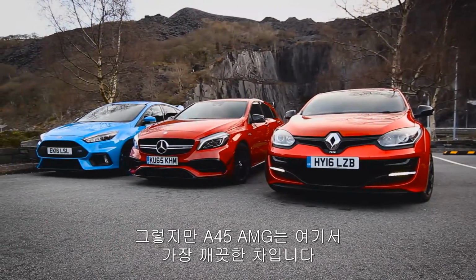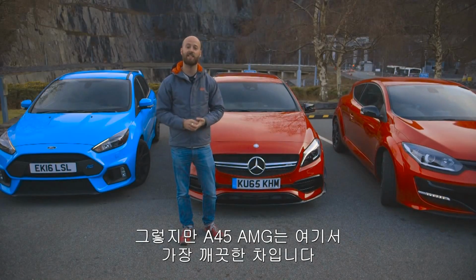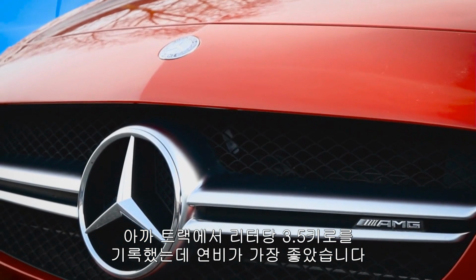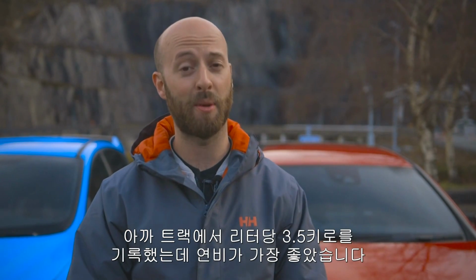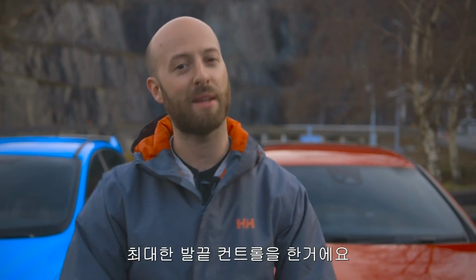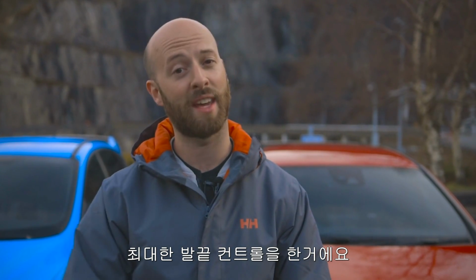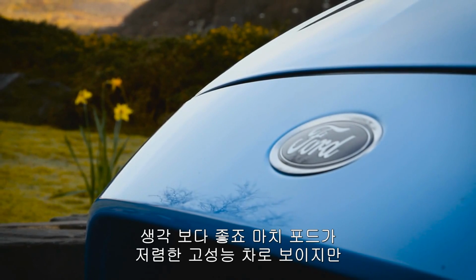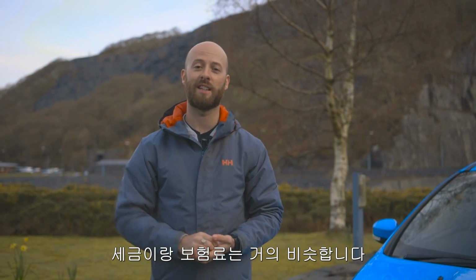It's a shame because allegedly this A45 is actually the cleanest car here, with the lowest CO2 and best economy, although at the track we did record 9.7 mpg, so it's probably best to drive with a light right foot if you can. Whichever way you cut it, it seems like the Ford is a bit of a performance bargain, and the tax and insurance are virtually identical.